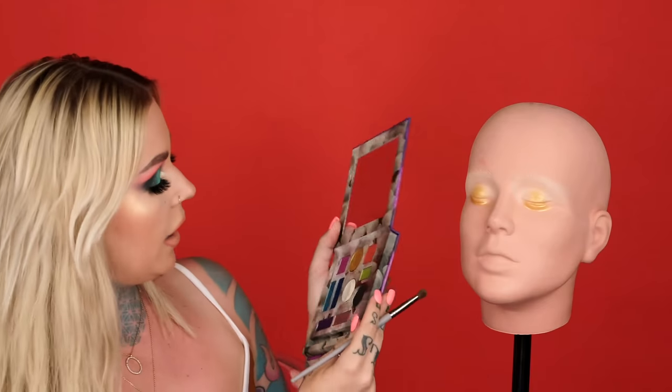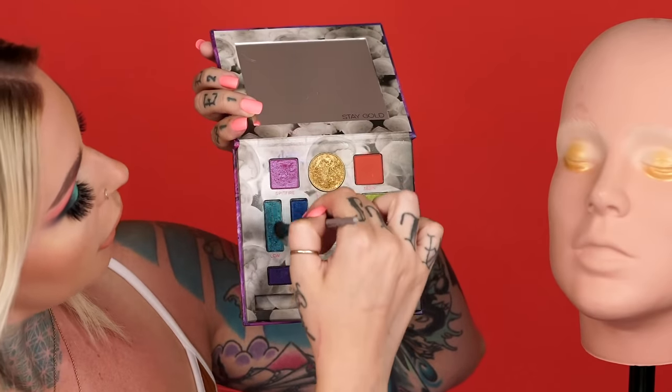Like it looks like the door smashed your eye. I don't know what happened. We're gonna go in with LCW right here. I wiped off my brush. Gonna do this on the outer edge. Isn't that awful? Less shitty than I thought it was gonna be.